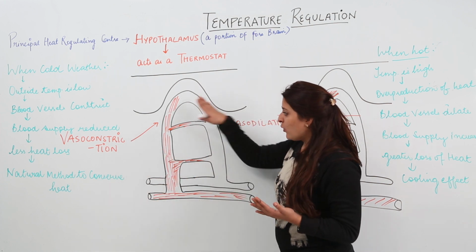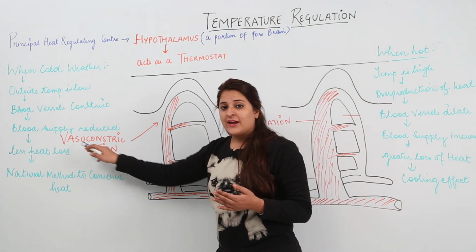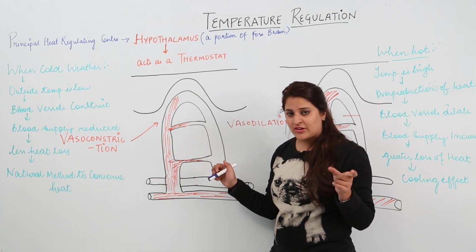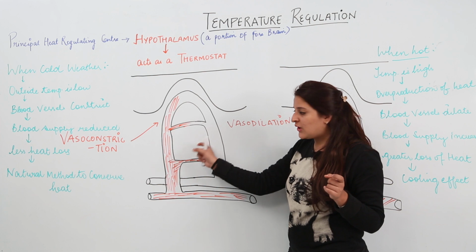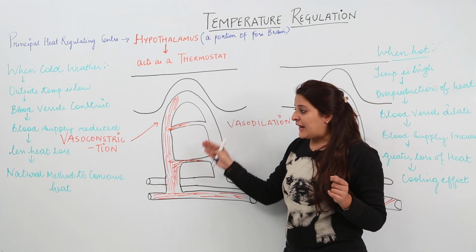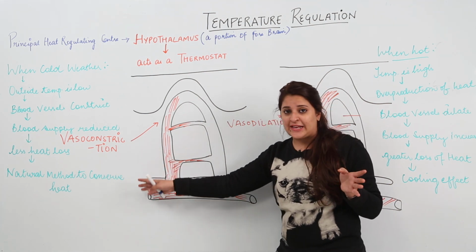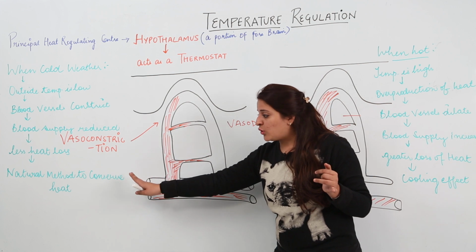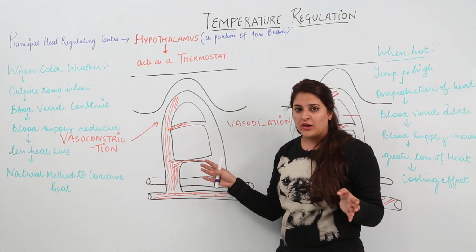So this is how this happens, and this phenomenon is known as vasoconstriction. Vaso means vessel, and constriction means narrowing. Vasoconstriction is a process by which blood vessels reduce the blood supply so that there can be less loss of heat, and less loss of heat means there is a heating effect. That's why it is known to conserve heat during cold weather when the outside temperature is cool.